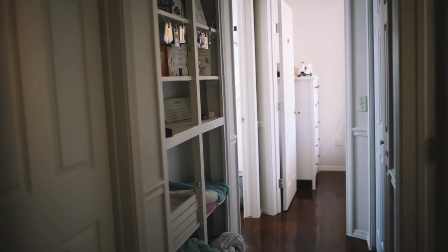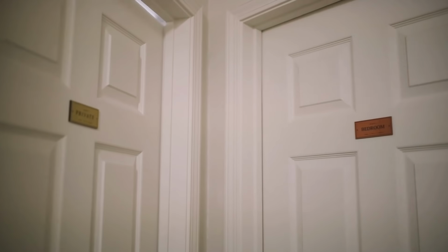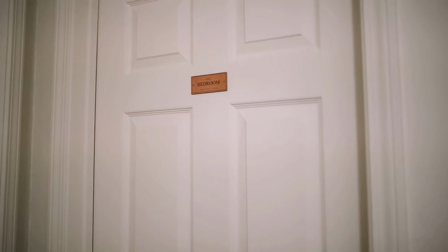To show you guys our first home and just how we made this block of structure into our home. So I'll just show you around. Let's go. So this is our hallway. I like these personal little touches on each door, though this is the weirdest angle for a door. That's our bedroom, and I'm going to show you guys my office.